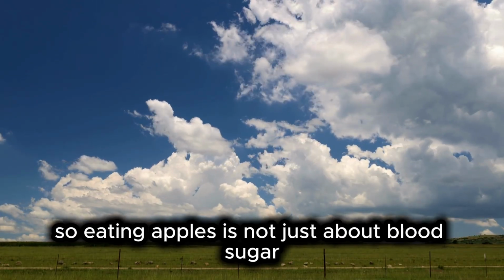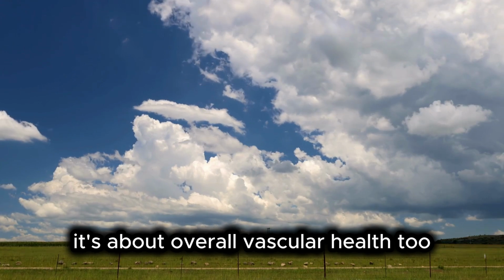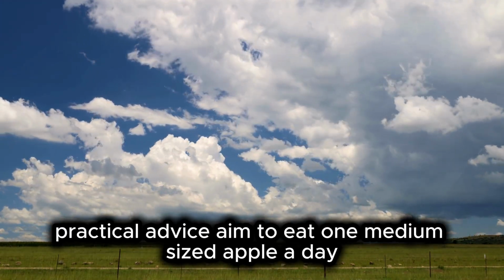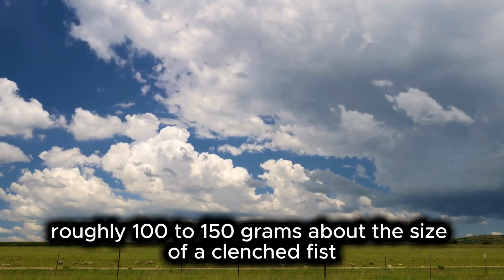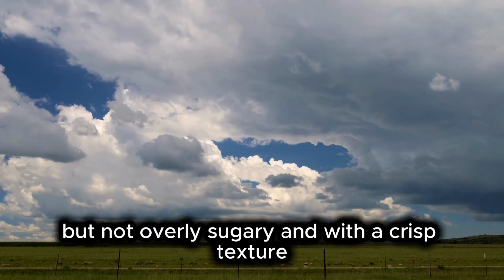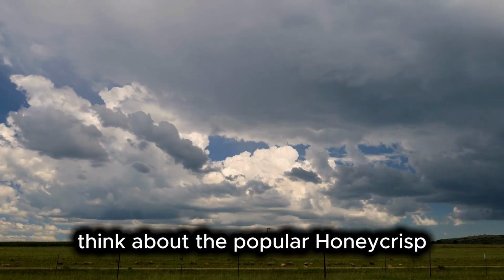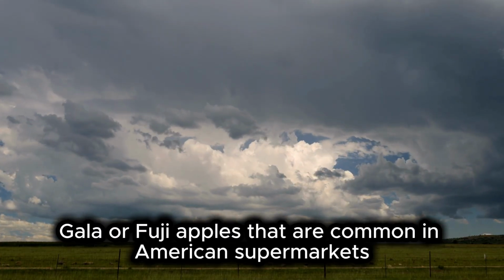So eating apples is not just about blood sugar. It's about overall vascular health too. Practical advice: aim to eat one medium-sized apple a day, roughly 100 to 150 grams, about the size of a clenched fist. When picking apples, choose varieties that are naturally sweet but not overly sugary, and with a crisp texture. Think about the popular Honeycrisp, Gala, or Fuji apples that are common in American supermarkets.